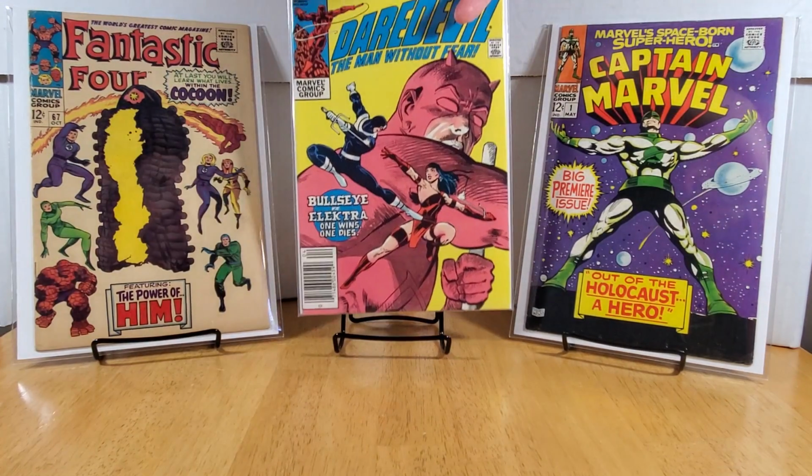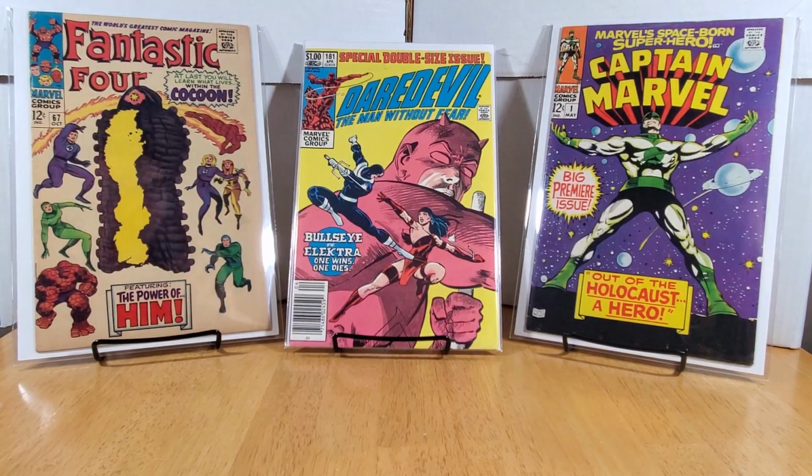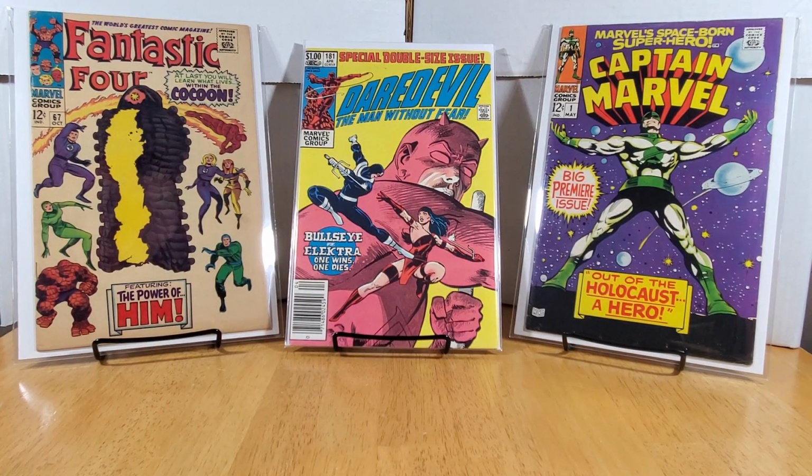All right, Daredevil 181, a newsstand copy. Not in the best of shape. I definitely have a better copy. This is the Death of Elektra. Not my favorite of the Frank Miller run covers, but it is Frank Miller story, cover and art, and it was a good price, $7, and it's probably in the very fine range. So again, I've got it, but when the price is right, I can't leave stuff behind.